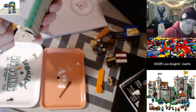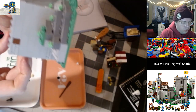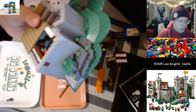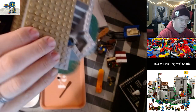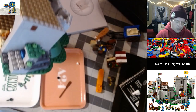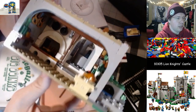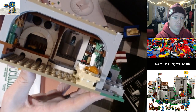Roof connected. Nice and strong. Very cool. And then let's try to get a nice interior shot for our thumbnail.